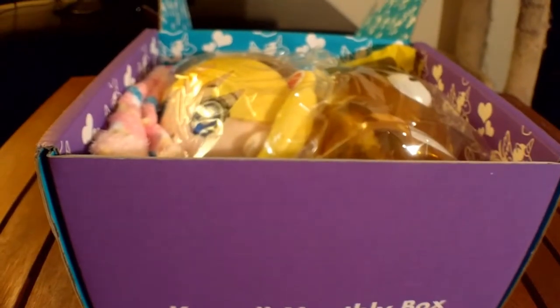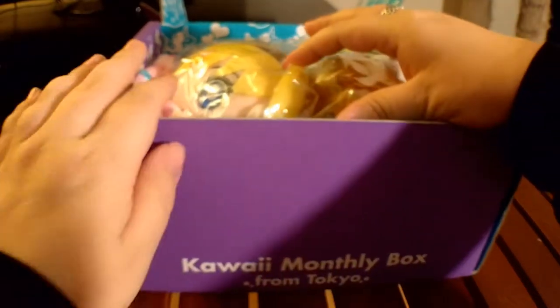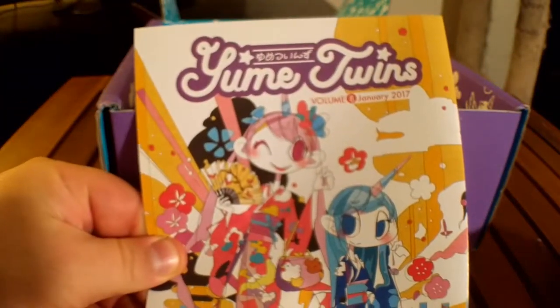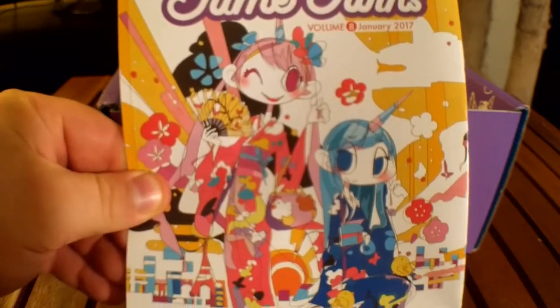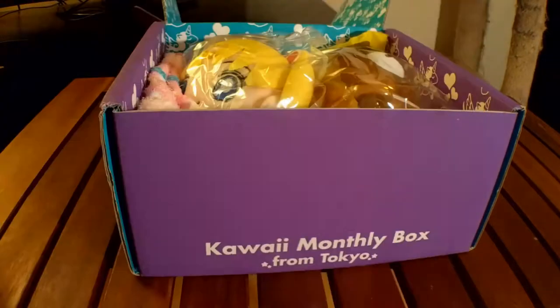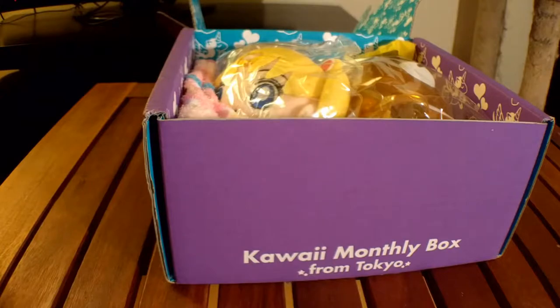Well, you really messed up the camera. I really did. I apologize again. But before we do that... Oh, yes. Hey. The box. The book. Ooh. YumeTwins January. Ooh. Yay. Happy New Year. Oh, and they're wearing yukatas. Yes, they are. Do you know what a yukata is? That thing. Yes. Good job.